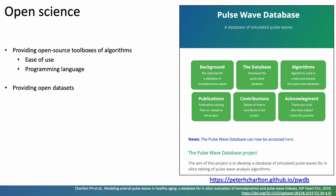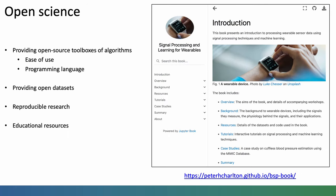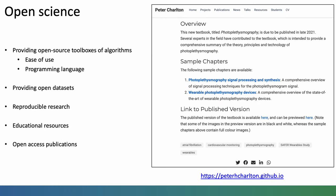We also aim to provide open data sets where possible, such as this pulse wave database shown here. And all of this contributes to enabling others to reproduce and build on our research. We provide instructions of how to reproduce our research where possible. And finally, I'd like to provide educational resources where we can to give beginners an introduction to the fundamentals of signal processing. This is all within open access publishing, and here's an example of where we weren't allowed to publish open access. So instead, we made efforts to provide the accepted manuscripts so that people could still access this work free of charge.